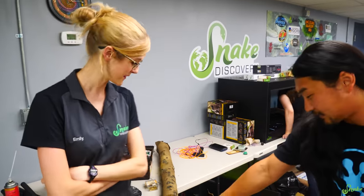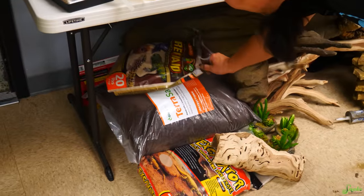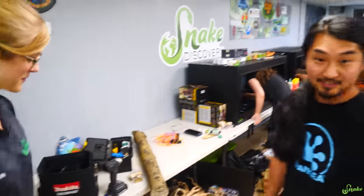So there were 2 bags of sand, so I had to get those right away. So we got excavator and retro sand. Oh, nice. Good grab. Excited we could grab those. Awesome. Best of luck.